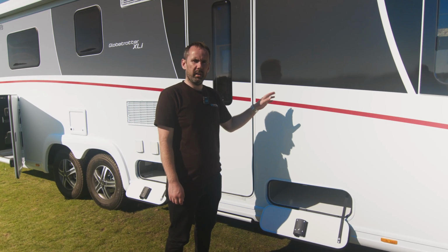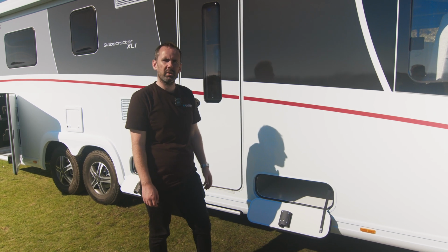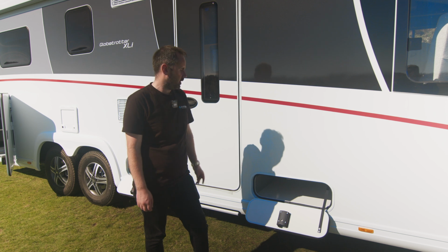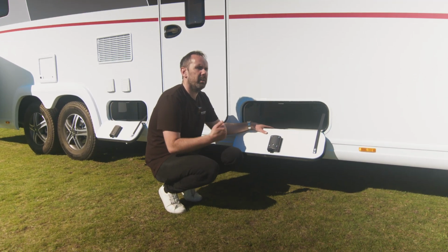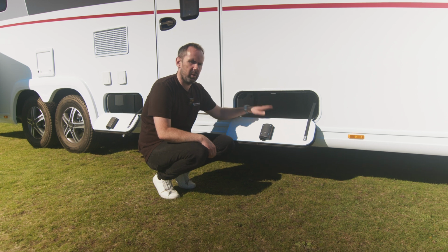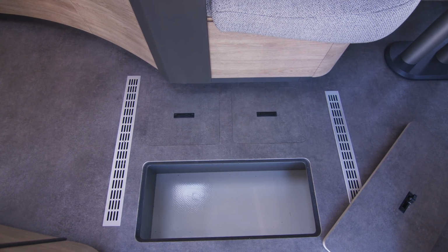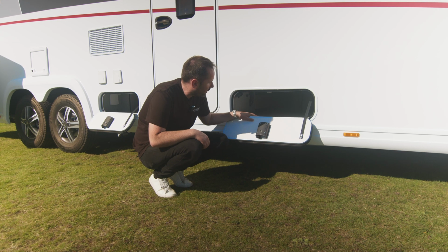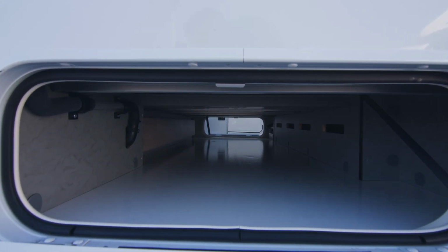Being at the top of the Dethleffs range, this also has the Lifetime Plus bodywork construction, so it's wood free and it's GRP clad underneath as well. It's double floor. The Alpa, Esprit and XLi are all double floor, and on the XLi it's 260mm double floor space. Now you can get access to this from both sides, so perfect for skiing, deck chairs, all that stuff can go in there, and it's heated in there as well.